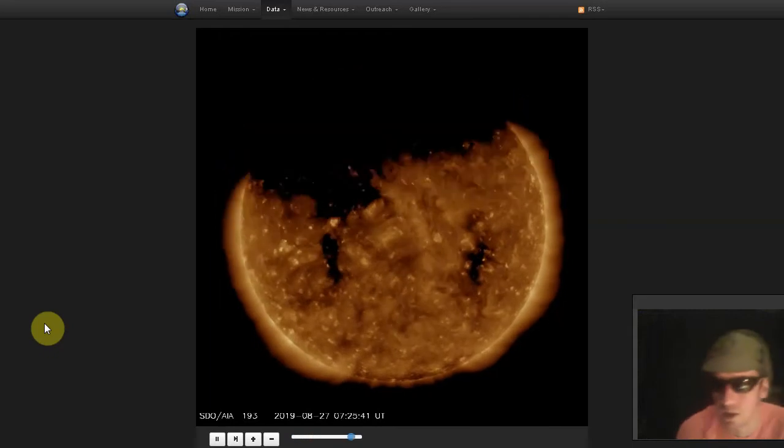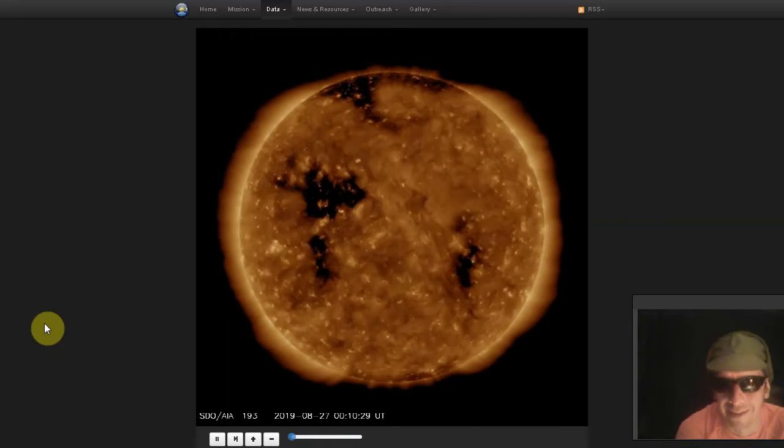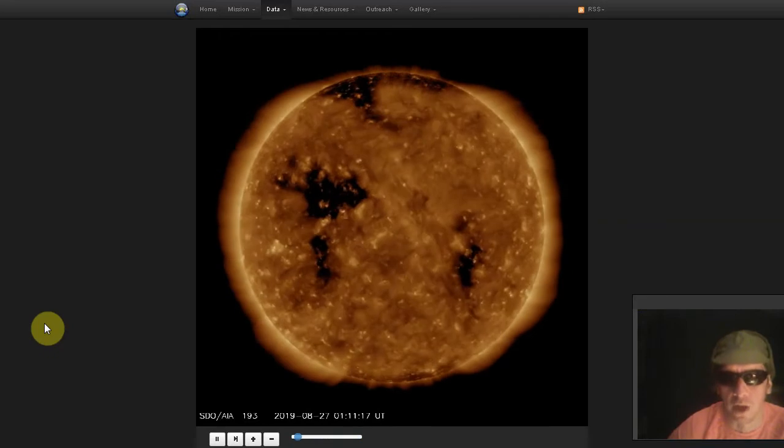We're looking at the sun in 193 angstroms here. Giant coronal hole just about to be in the fully Earth-facing region, at the same time that a coronal hole high-speed wind stream arrives. So lots of stuff going on. We just saw the solar wind density ramp down as the solar wind speed ramps up. And lots of stuff to cover.